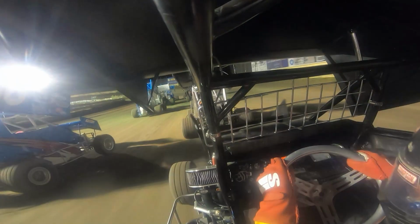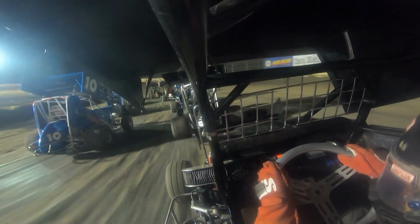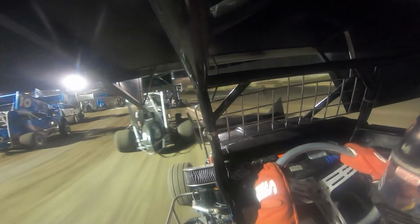It is running crisp and clear, just a little bit of fine-tuning needed for the high altitudes. Because of our poor heat race, we had to start 10th in the main event. So we get out there, I take it easy on the start just because I don't want to wreck it right away. Then I get going, start making moves, get up to 6th, and I'm eating 5th up. I'm just eating them up like crazy.